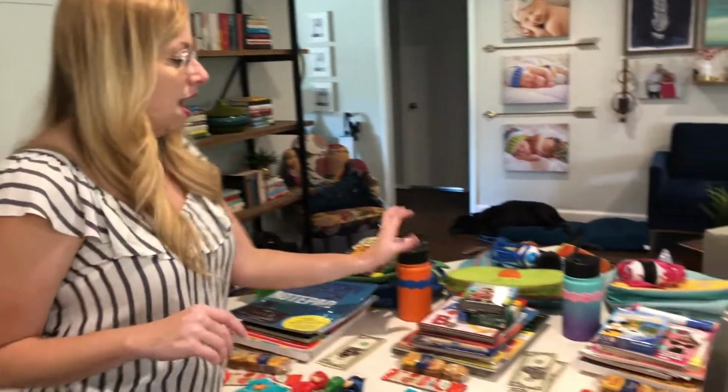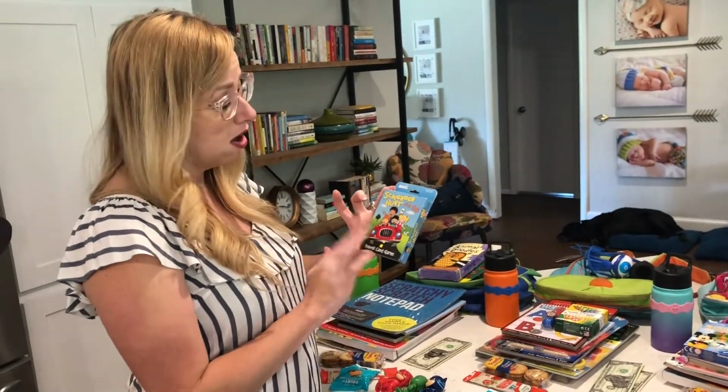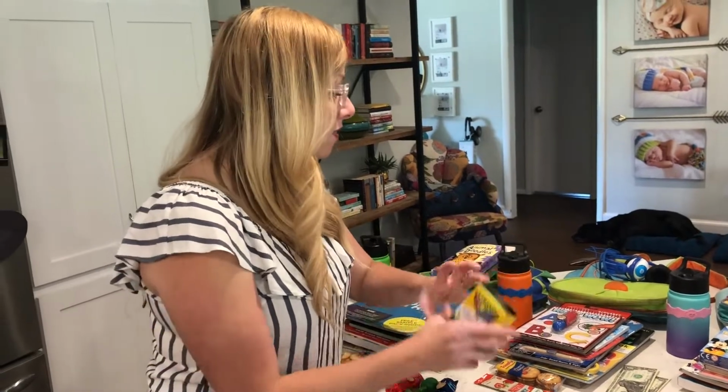Okay, so Declan has sort of gone with Carson's, but we have this cool scavenger hunt game that they all really like. New crayons for everyone.